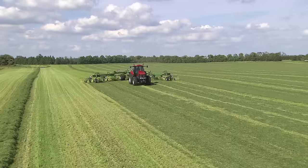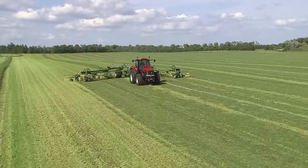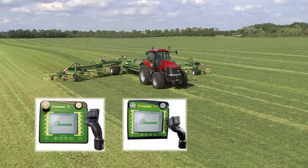Swadro 2000 offers straightforward operation from one of three terminals. Krone Delta Terminal, the CCI Isobus Terminal, or the tractor's Isobus Terminal if specified.